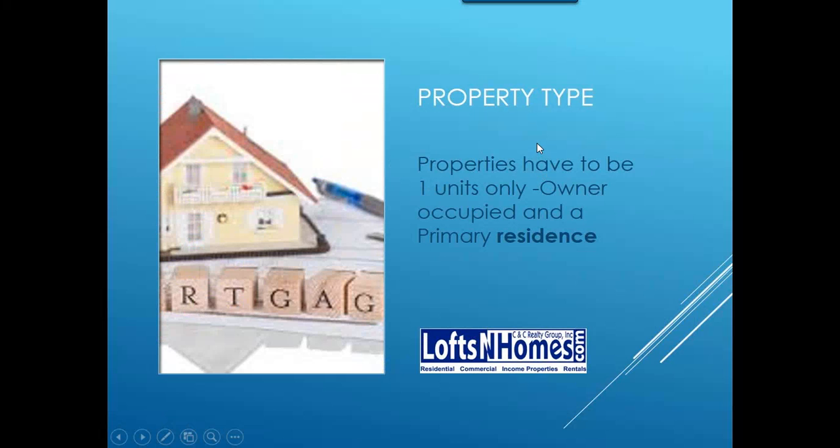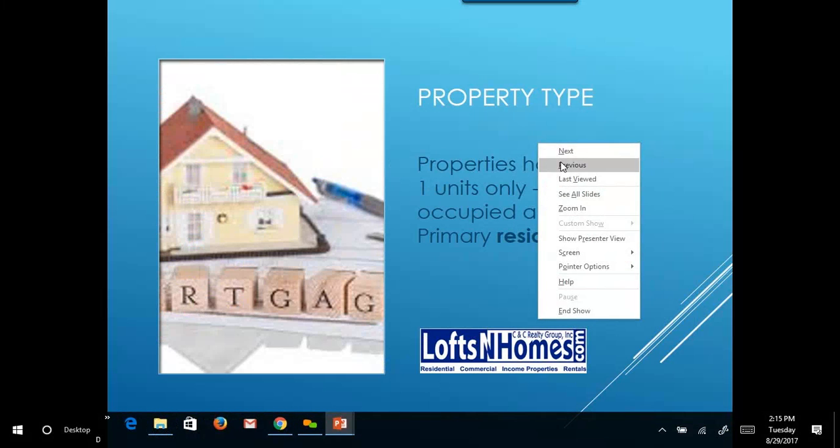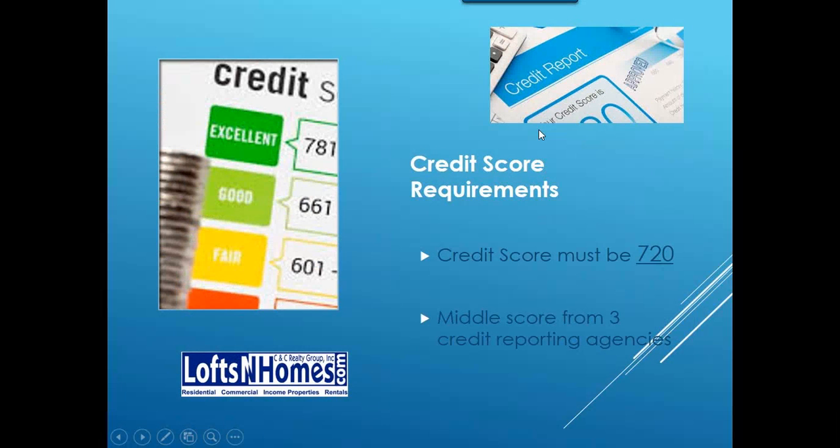Now, as far as the credit score is concerned, on the previous slide, I'll just brush through that quick. You need 720 on a credit middle score, and the way the middle score is derived is there are 3 credit reporting agencies, and they take the middle score, and that is how you qualify. So you do need a 720 middle score.